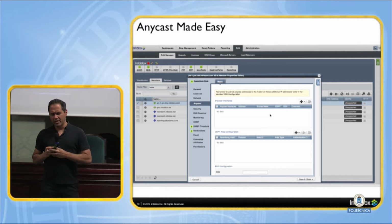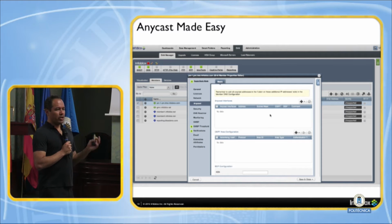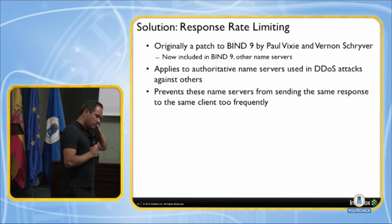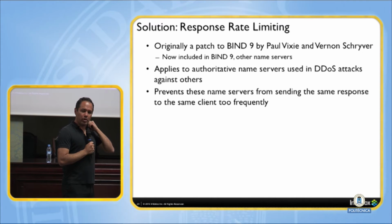So we try to make it very easy to support Anycast within the product, but you can do this with BIND on Unix or BIND on Linux as well. We just try to make it easy to configure within the graphical user interface. And then the last thing I'll talk about with respect to DDoS attacks is something called response rate limiting.